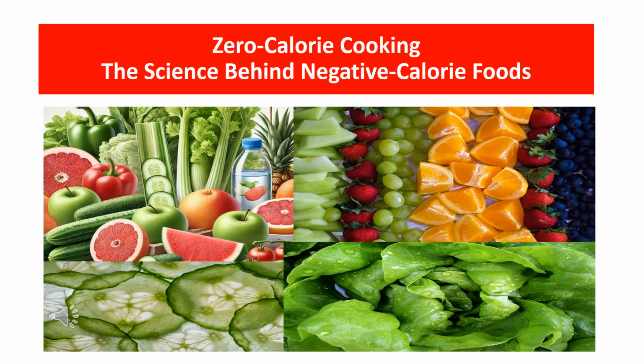Can negative calorie foods prevent overeating? Yes. Eating high-fiber, low-calorie foods before meals can help reduce appetite and overall calorie intake.